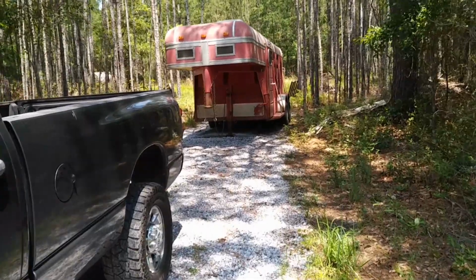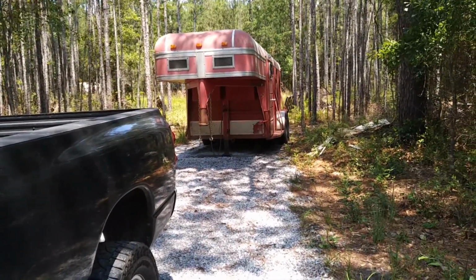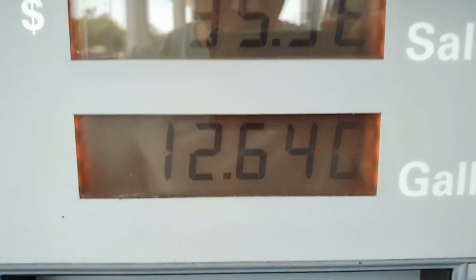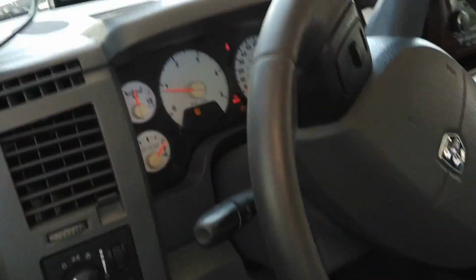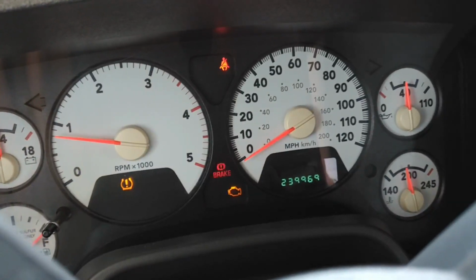Now we're going to head right over to the gas station. We're going to fill this truck up, and we're going to see what our fuel economy is. Here's our number, 12.64 gallons. And for our miles, we drove 172 miles.